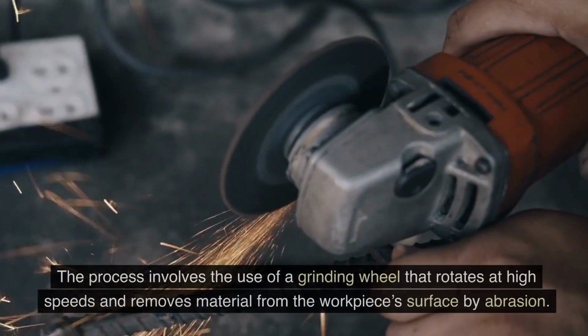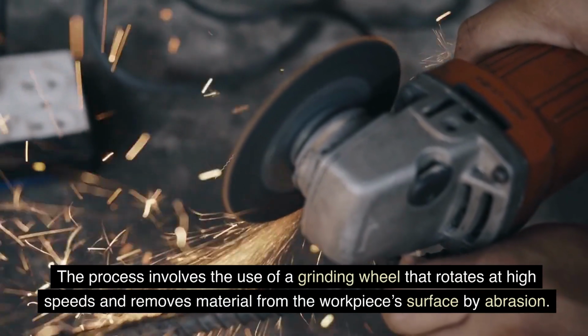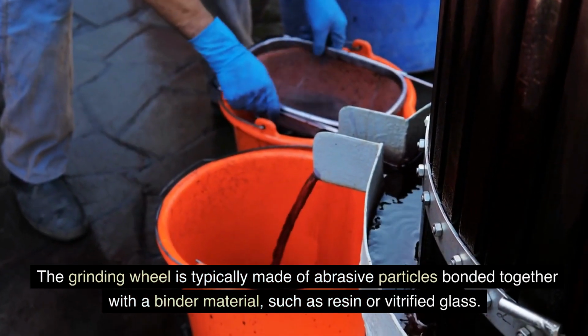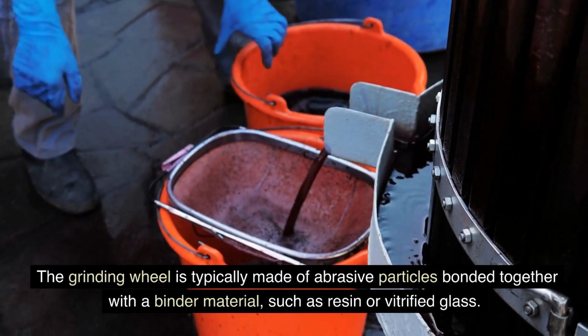Surface grinding is typically used to prepare a workpiece for further machining or to improve its appearance and functionality. The process involves the use of a grinding wheel that rotates at high speeds and removes material from the workpiece's surface by abrasion. The grinding wheel is typically made of abrasive particles bonded together with a binder material, such as resin or vitrified glass.